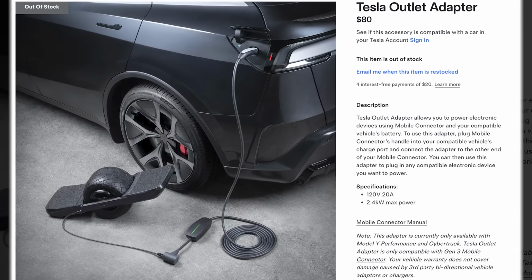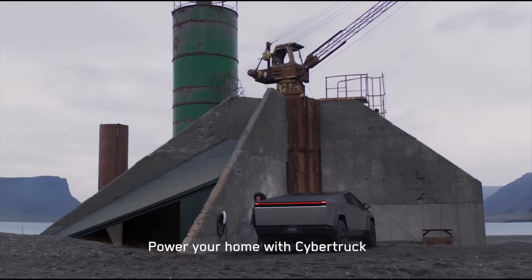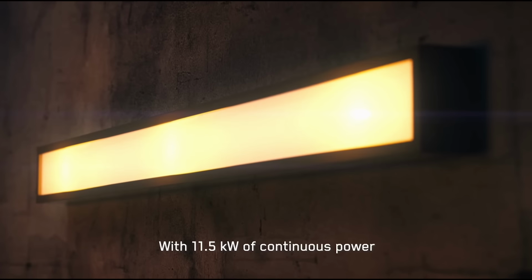For now, it's just vehicle to load. And as far as we know, this is not going to have the juice to power your home anyways. It's really meant for devices only. There's people out there saying now older Tesla vehicles might be able to get this software update to enable vehicle to load, but I am not holding my breath.